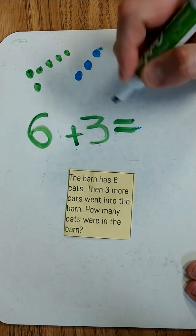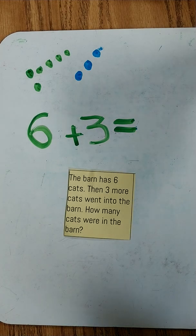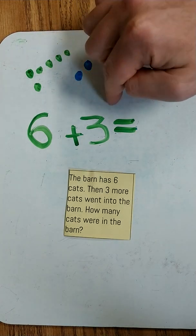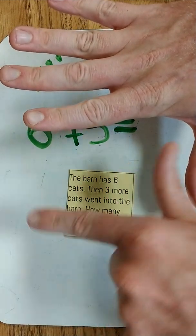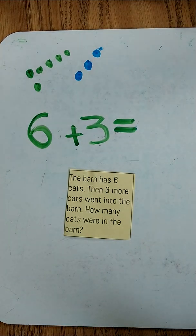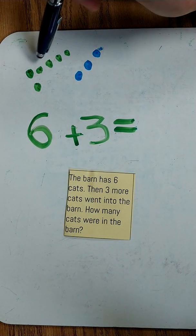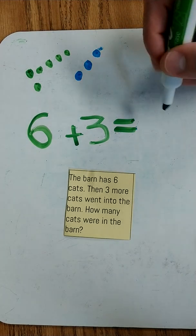We need an equal sign. Mr. Hart almost forgot that equal sign. How many cats were in the barn? Again, we could start with the number 6 on our numbers chart and count 3 more. 6, 7, 8, 9. Or we can use our fingers. We start with 6, 7, 8, 9. Or we just count the dots we make. So we have 1, 2, 3, 4, 5, 6, 7, 8, 9. There were 9 cats in the barn.